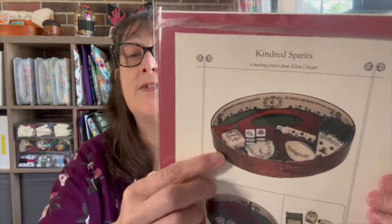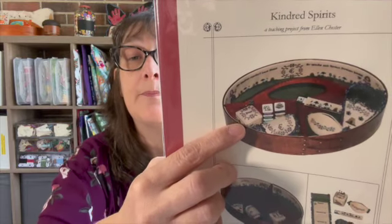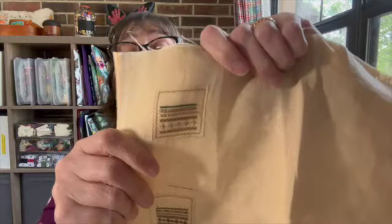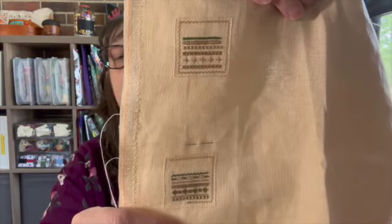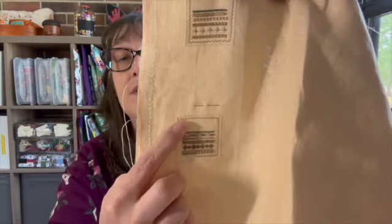Next is a class piece. I started this on September the 17th. This was part of the Kindred Spirits class with Ellen Chester of With My Needle. I am working on the pin cube. The fabric is, I believe, a 36 count linen. I have two sides. Looks like first one. This is the second one. It's almost done there.